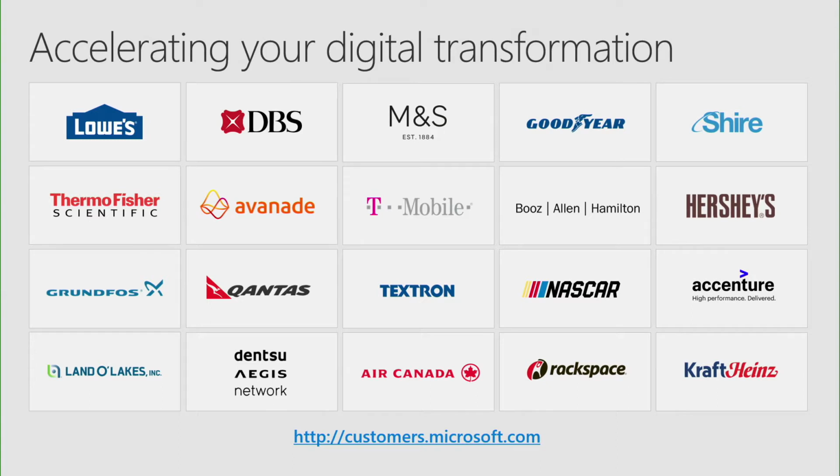NASCAR, for an example in this space, built a really nice solution on top of SharePoint using Power Apps and Flow, a really nice Power App that they use both in the booth and down on the track. And there's a really nice case study if you want to get a sense of how fast-paced and the scale that they work with. If you think about doing the Super Bowl 13 times a year, that's essentially what NASCAR is doing.